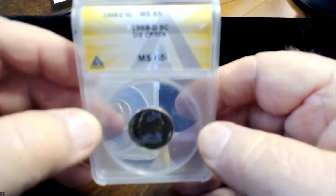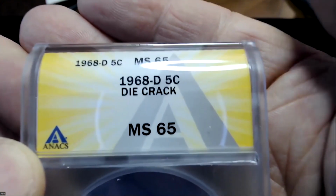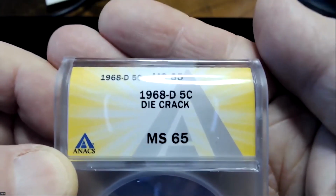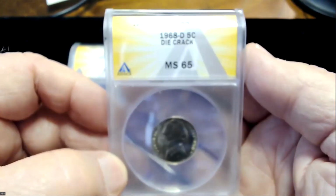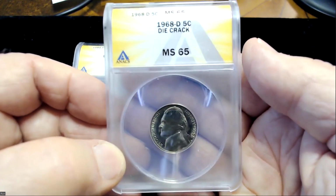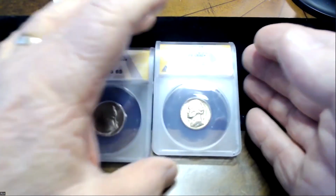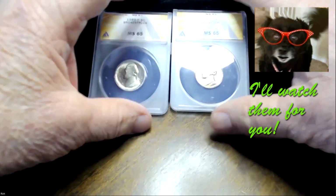And in this particular case, this nickel is, let me see if I get it to focus. There it is. So this is a 1968D 5-cent die crack. And I've shown both of these nickels in previous episodes, so I'm not retreading old material. There's a point to all this. So this obviously is going to be worth more than 5 cents since it's a 1968D 5-cent die crack MS65 uncirculated condition. But there's something more to all this, and I'll put these back here in the background so we can just keep an eye on them.